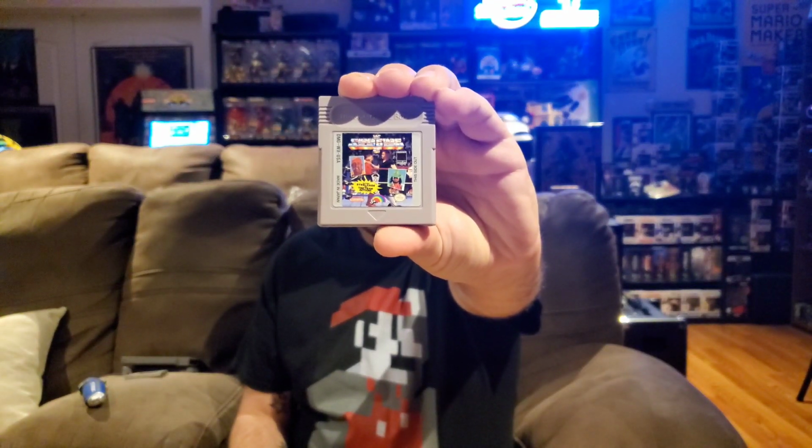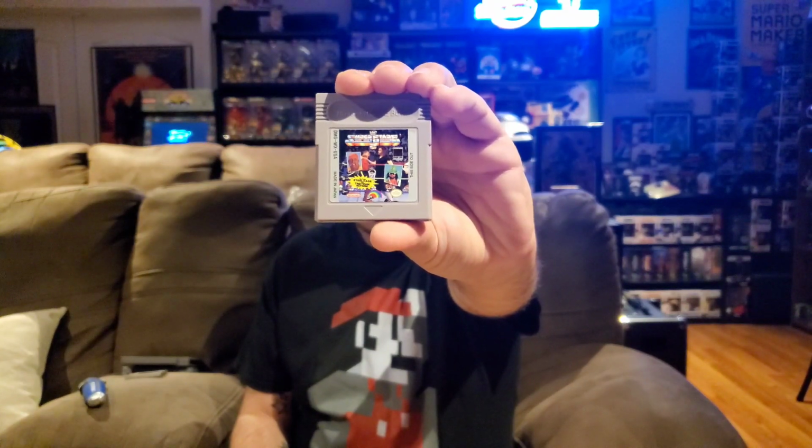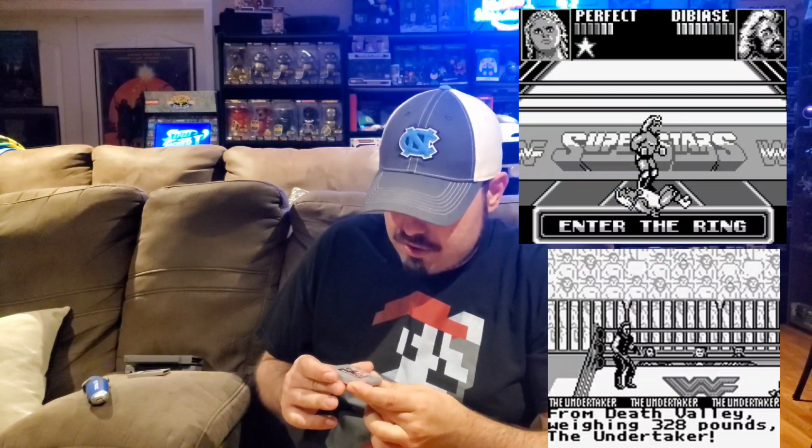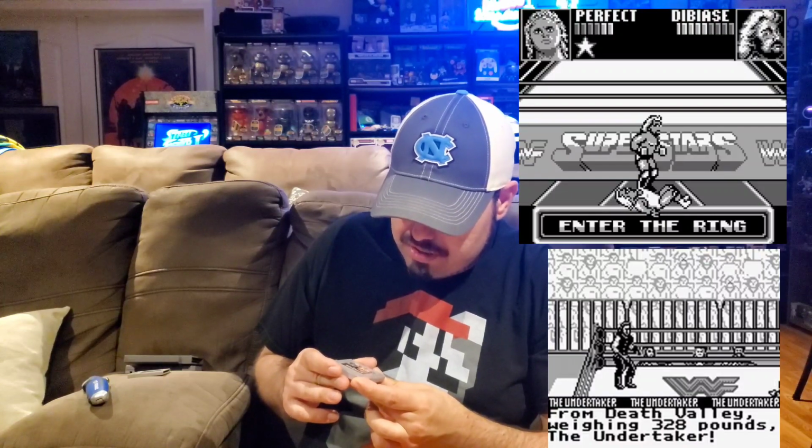Alright, so next up for the Game Boy. Alright, so we have WWF Superstars 2. So that's interesting. I guess this says it's featuring steel cage and tag team action, which is pretty intriguing for a Game Boy game. I'm a big fan of the WWF back in the 90s, so I'm always happy to get any of these games. Part of the fun of these games to me is seeing what the rosters look like, seeing what wrestlers made it to the video game.